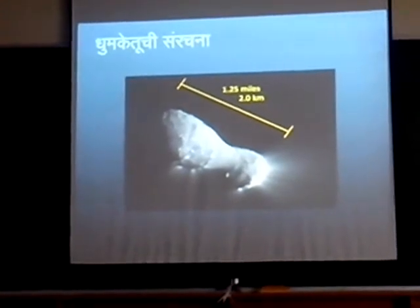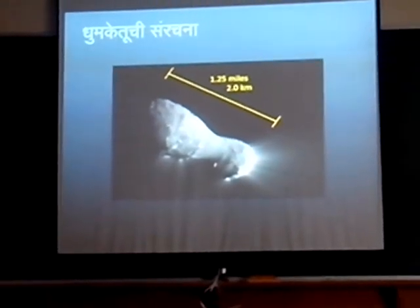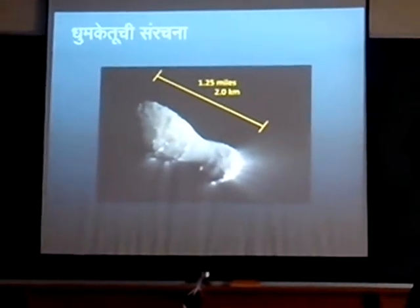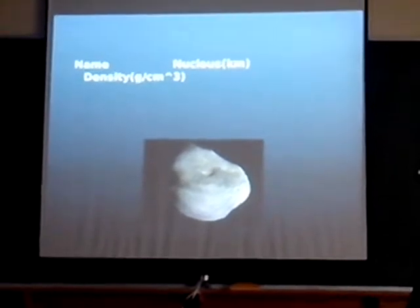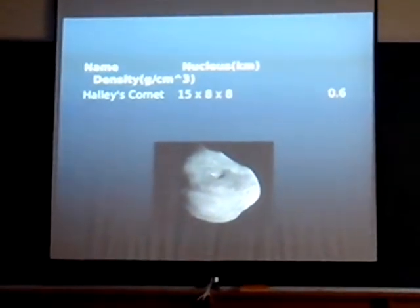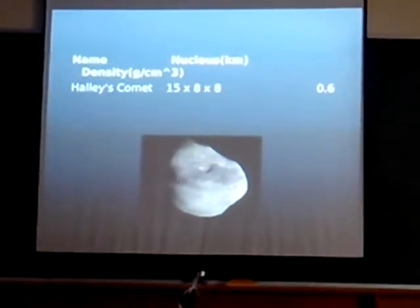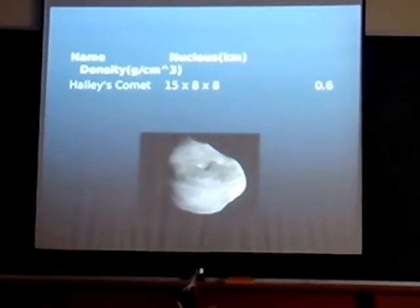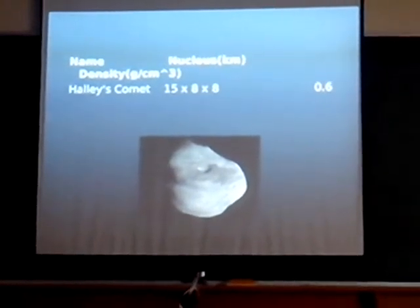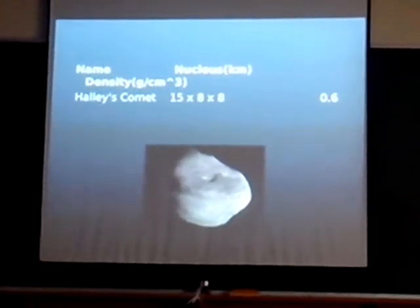So typically the sizes of comets can be from a few meters to a few kilometers, and densities are also very low. If you know about Halley's comet, which appears every 76 years, this comet has a very small size, and the density is also small, so it's like 0.6% of the flow.